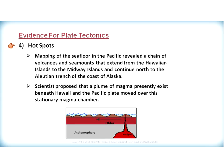A fourth piece of evidence used to support plate tectonic theory will be the idea of hotspots. Hotspots were found while mapping the seafloor in the Pacific. It revealed a chain of volcanoes and seamounts that extended from the Hawaiian Islands to the Midway Islands, and they continue north to the Aleutian Trench off the coast of Alaska.